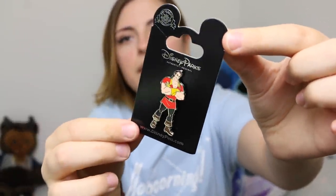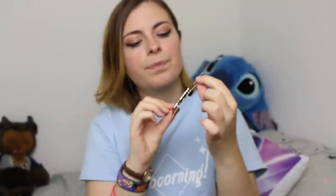So Gaston just here, he's just a simple character pin. I really like him, and I met Gaston, guys. Finally, I met Gaston. Now, if you didn't know, even though I've said it in pretty much every single Disney video I've ever made, Expedition Everest is my favourite ride in the world. I love it so much, and this year I was like, I'm gonna get an Everest pin.